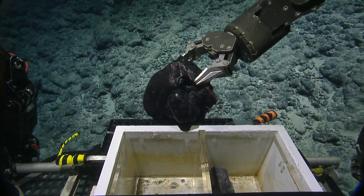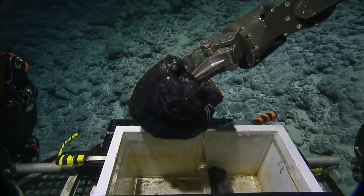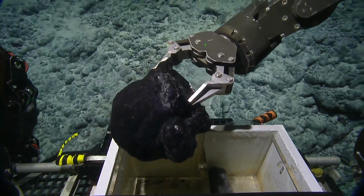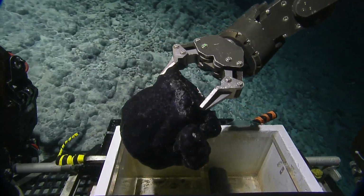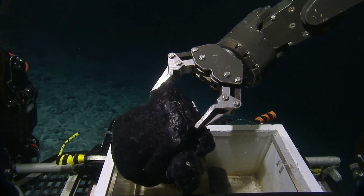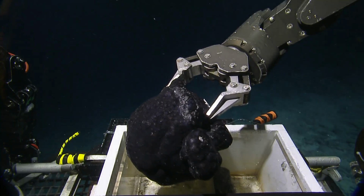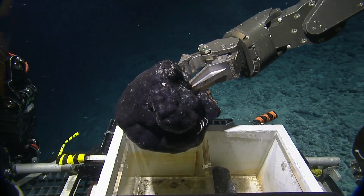Wow, that's big. Oh God, I don't know if it's gonna fit. It'll fit. I don't think so, Dan. It was a good effort. No. That's not going to stay on the porch, I guess. I don't think so. Okay.